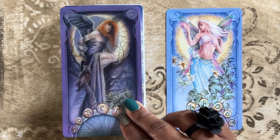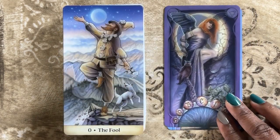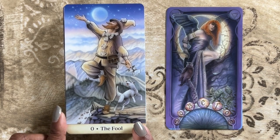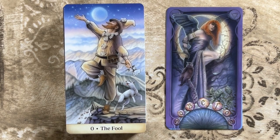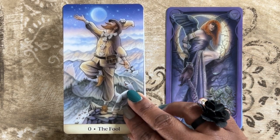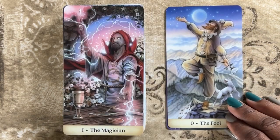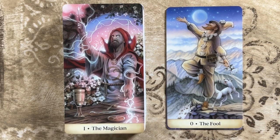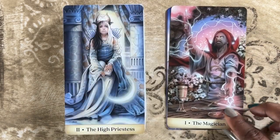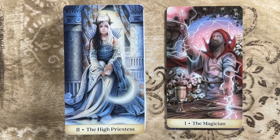Let's keep it moving. Here's our Fool. Except for those two cards, all of the other cards just have a title bar at the bottom, and they're borderless on 3 sides. Our little Fool, he looks so happy. I like this Fool so much. He just looks so joyful. The Magician. And here's our High Priestess.